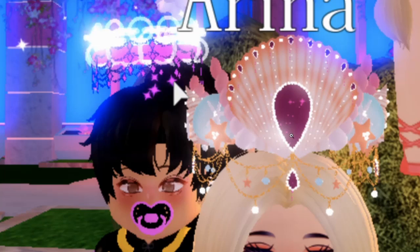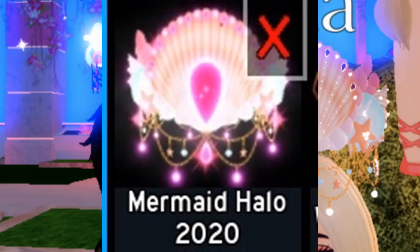And it actually looks really nice, although I do like the old mermaid halo more, but that's just my opinion. But yeah, this is what the halo looks like, guys. And I'll put another image on screen of what it looks like in your inventory.